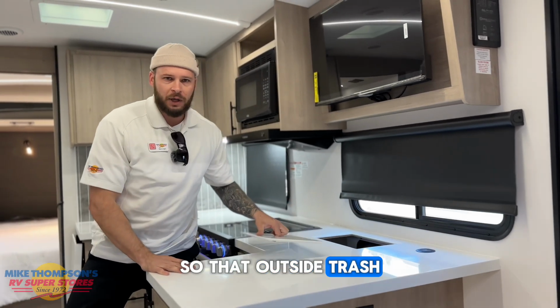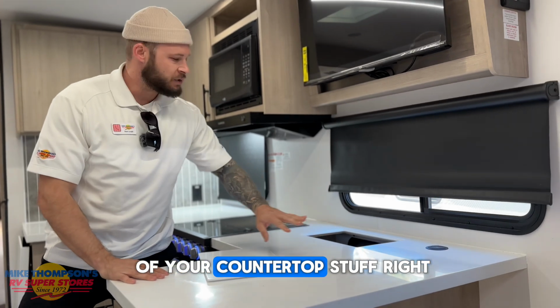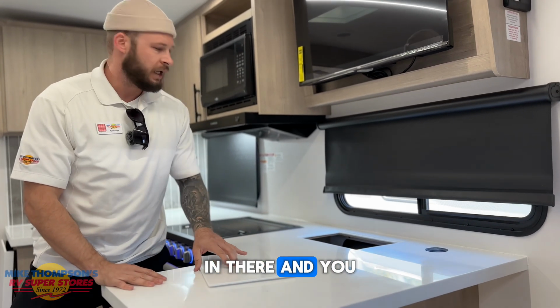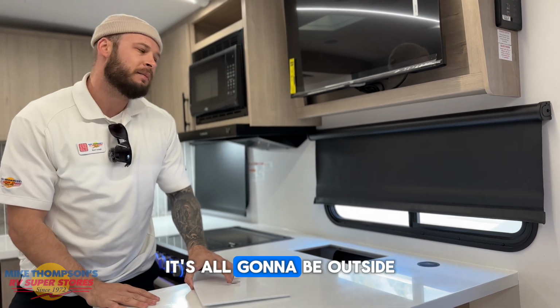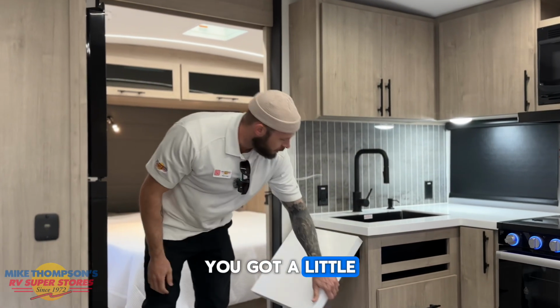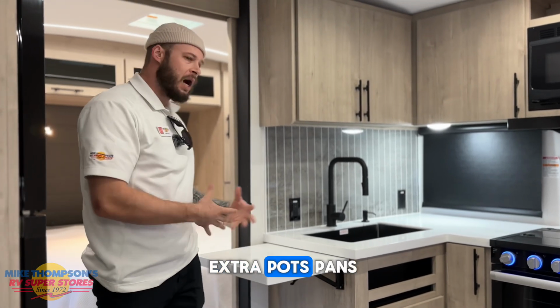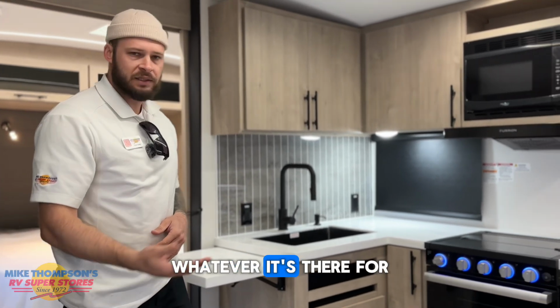So that outside trash can I mentioned to you earlier, you can sweep all of your countertop stuff right in there, and you don't have to smell it from inside of the coach. It's all gonna be outside. Don't worry about it. So stepping into the kitchen here, you've got a little bit of extra prep space with this countertop piece there. So if you got extra pots, pans, whatever, it's there for you.